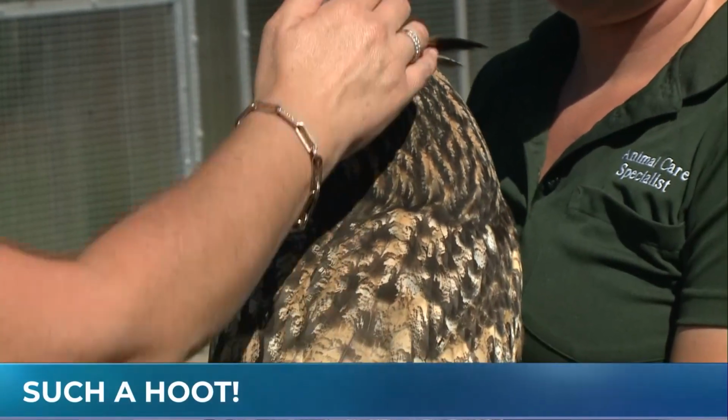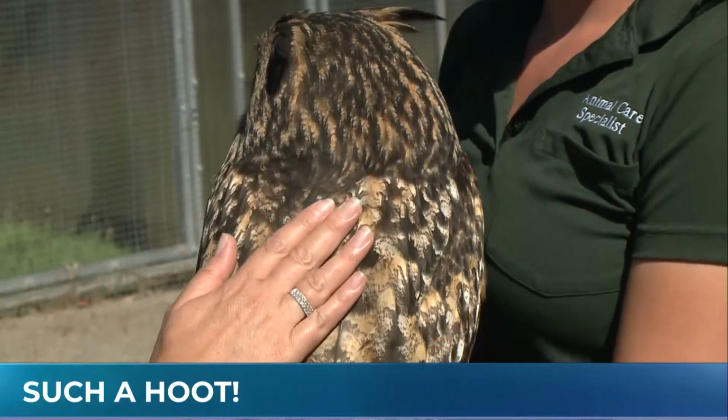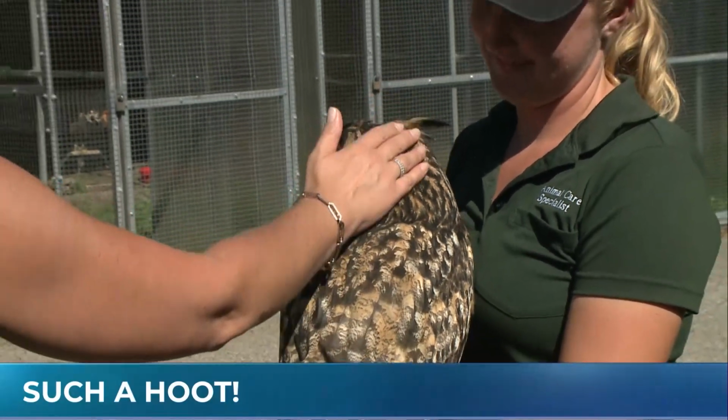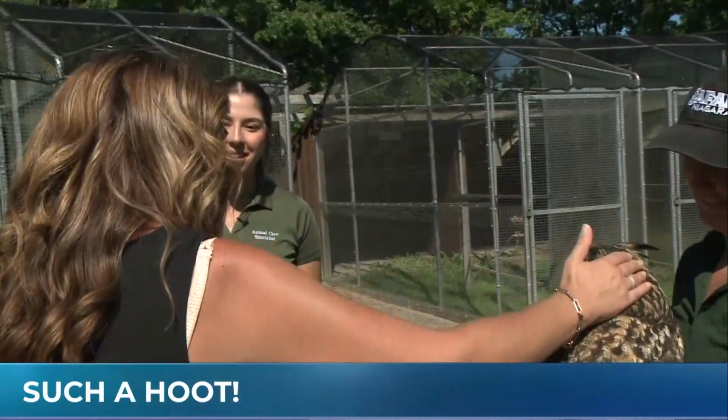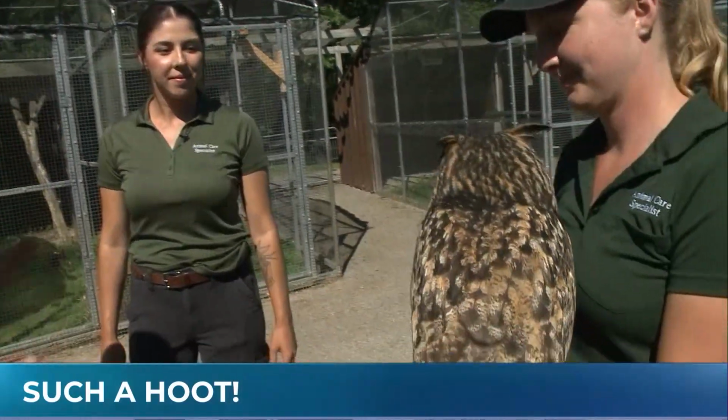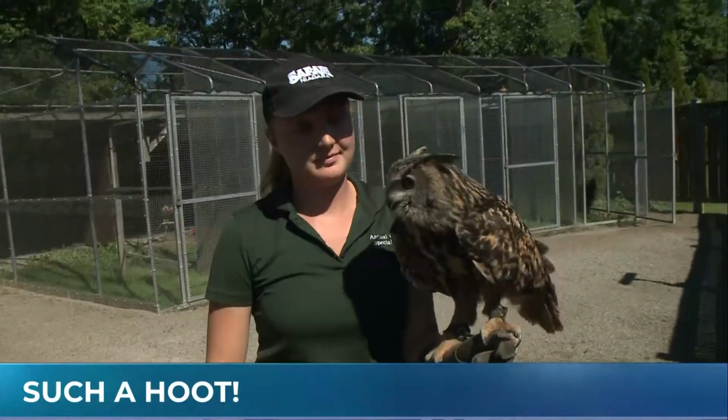Welcome to Safari Niagara. I am petting a beautiful owl. What type of owl? This is a Eurasian eagle owl. A Eurasian eagle owl, and he is part of the Birds of Prey exhibit here at Safari Niagara.